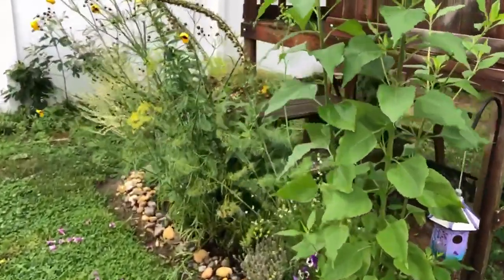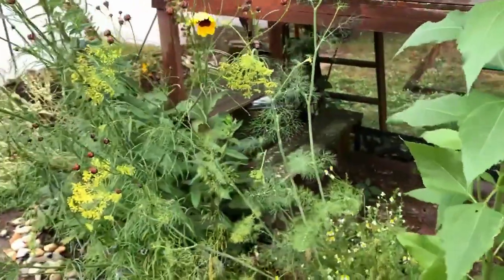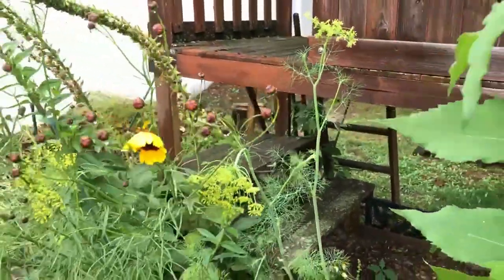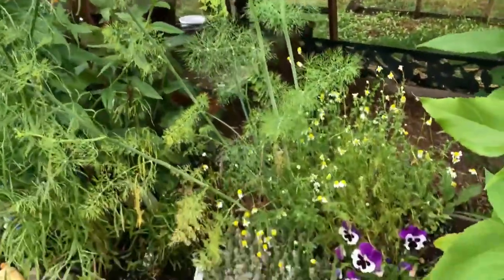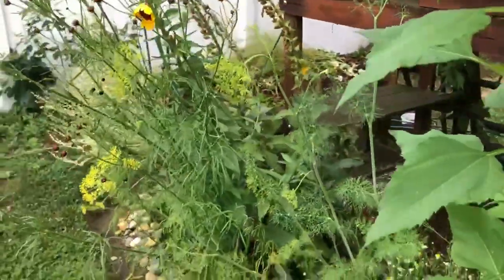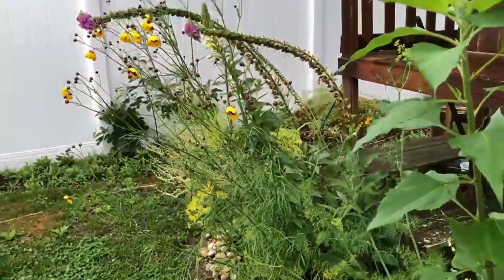And I noticed on this dill, I did have some caterpillars. Now, I love when that happens. And I leave them. I don't see them now. Hopefully they hung on when it rained hard. I'll have to see if I can find them.